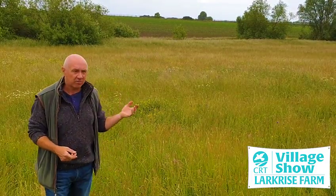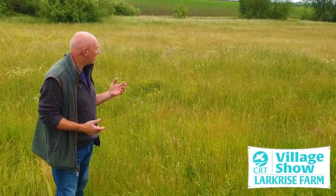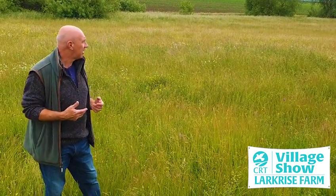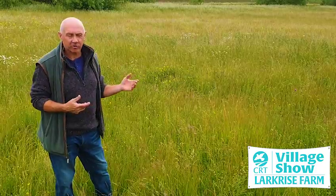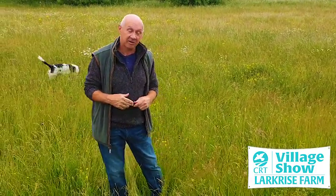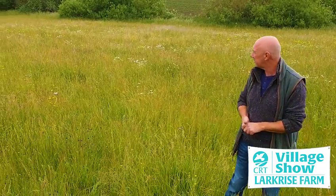That is a common theme through all of our land at Lark Rise Farm, possibly runs through 3 or 4 miles of the farm, and that does bring a sort of lifeblood to the land, and it's a natural corridor for wildlife to move up and down the brook banks, and indeed fish, otter, etc. to actually move up and down the brook itself.